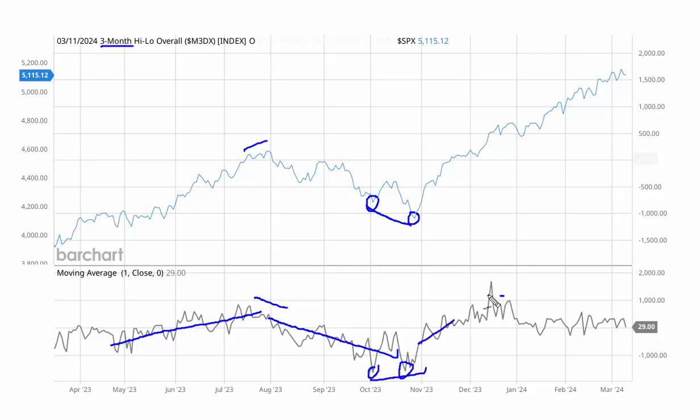Then we get some improvement. We get some solid prints here as the market kind of achieves escape velocity. And then we've basically just been drifting since. Again, there's this perfect handoff from one stock doing well and then one stock falling off, and then another stock falls off, but it's okay because there's another stock to take its place.